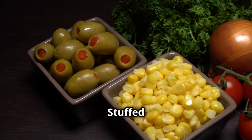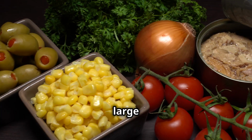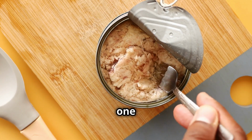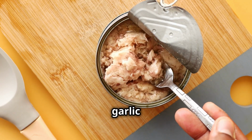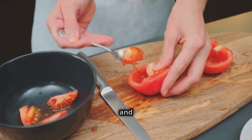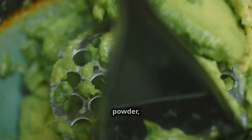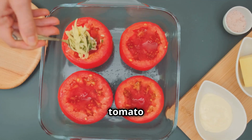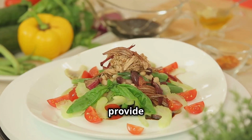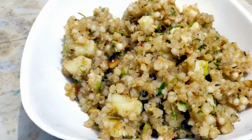Tuna and avocado stuffed tomatoes, a refreshing, protein-rich meal. Ingredients: 1 large tomato, half an avocado, mashed, half a cup canned tuna in water, drained, 1 teaspoon lemon juice, 1/4 teaspoon garlic powder, a pinch of salt and pepper. How to make it: cut the top off the tomato and scoop out the insides. Mix mashed avocado, tuna, lemon juice, garlic powder, salt, and pepper. Fill the tomato with the mixture and enjoy. Why it works: tuna and avocado provide lean protein and healthy fats, making this meal satisfying but light.